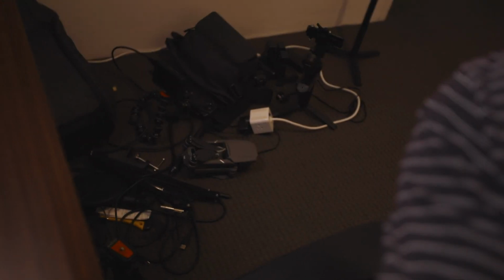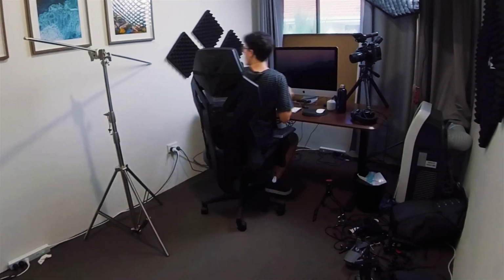So first things first, I do have a bit of stuff to do, but the studio is looking absolutely messy, so first things first, I need to clean this up and then we can get into the day. Alright, so today I've got a few things that I need to do.